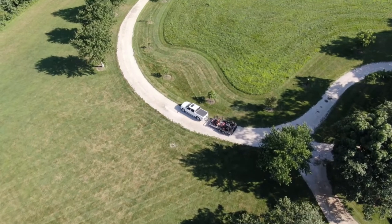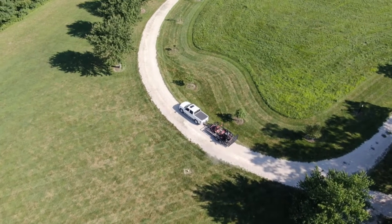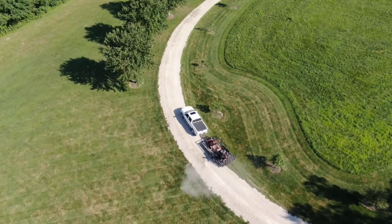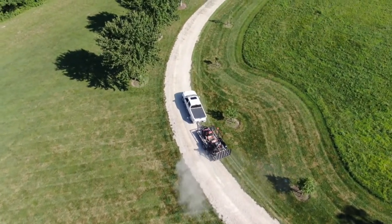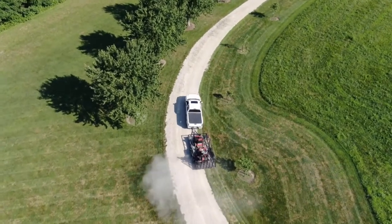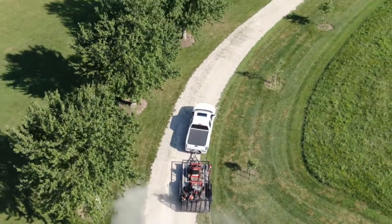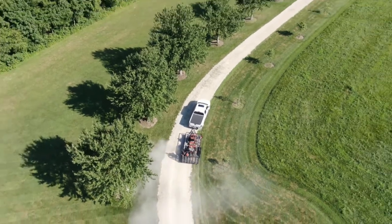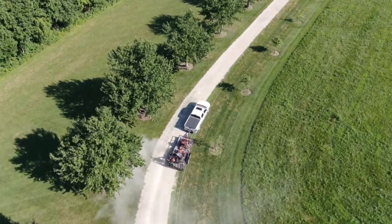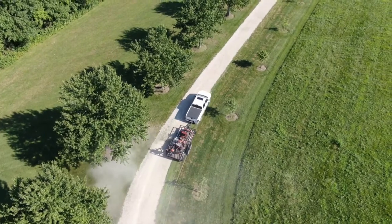Now that the property is done, there's only one thing left to do, and that is blow this gravel driveway off. And the best way to do this is just have somebody sit in the back of the trailer and blow everything off like so. So it's the lazy way of doing it, but by the time you get to the end of the driveway, they get out and jump in the truck and you're on your way. By the way, we do have permission to drive the way I am driving, so no worries there.